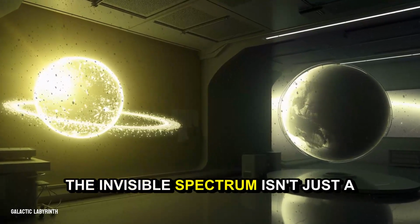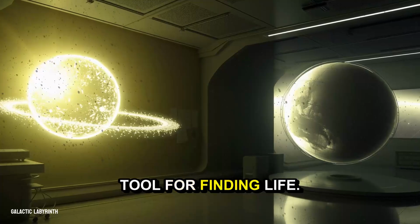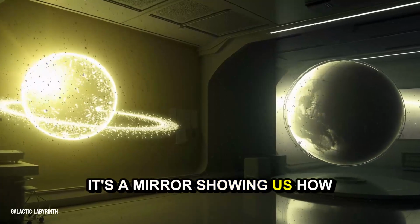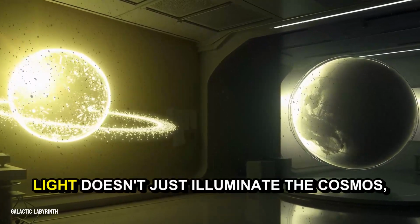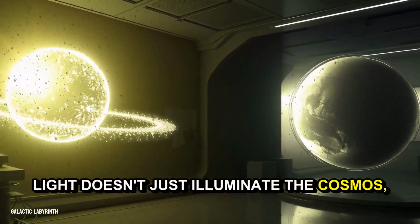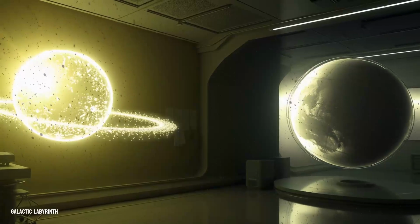The invisible spectrum isn't just a tool for finding life. It's a mirror showing us how much we still don't know about what life could be. Light doesn't just illuminate the cosmos, it carries snapshots of the past.